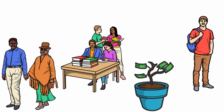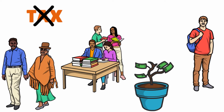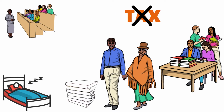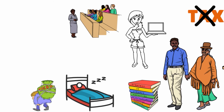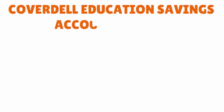That's fantastic, right? In addition, there is no tax on withdrawals used for qualified college expenses such as tuition, fees, room and board, books, computers, or internet access fees. That's wonderful. And up to $10,000 from a 529 account can also be used to pay down the child's student loan debt. And if your child ends up not going to college, tax-free rollovers to a 529 plan for another family member are allowed.